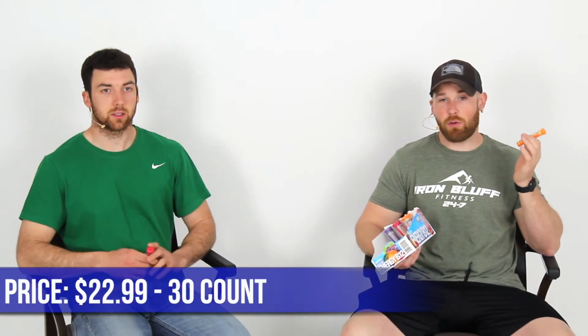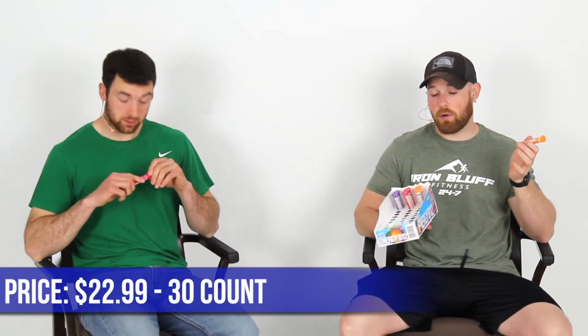So the price on this is $22.99 for a 30 count. As you can see, mine are mainly gone. I've had this for a while. This was a variety pack. That equals about 76 cents per serving, so a lot cheaper than $2 to $3 for a Monster energy drink. I've never heard of these, but they have a lot of reviews, so they are pretty popular.